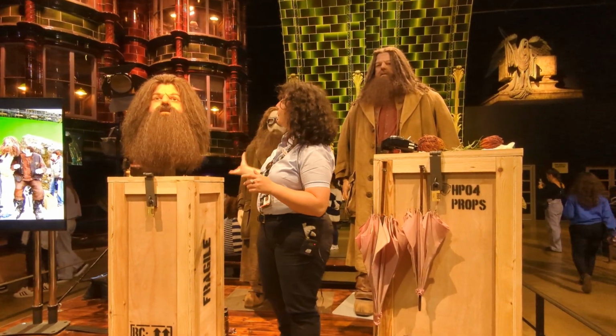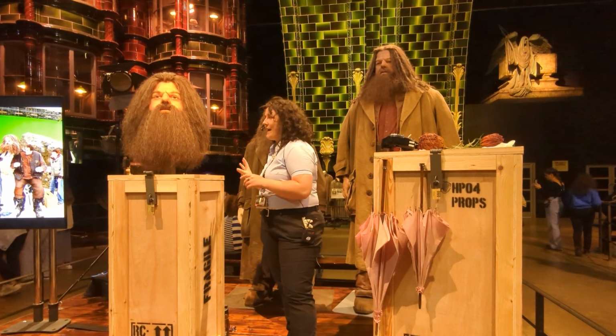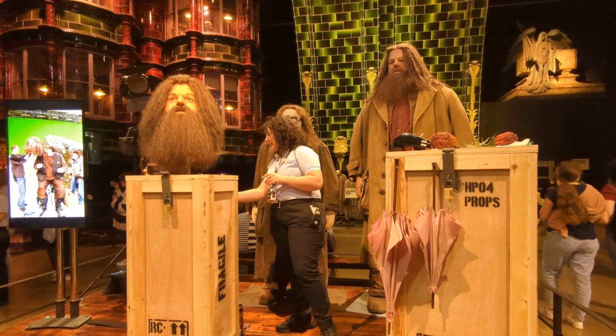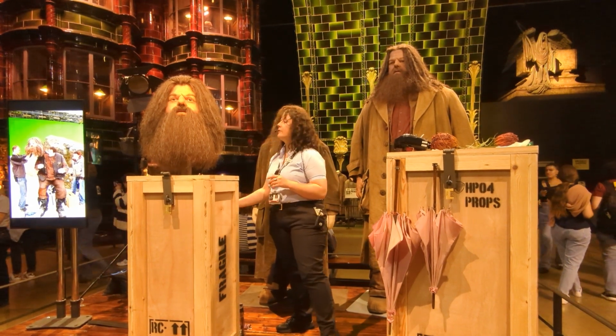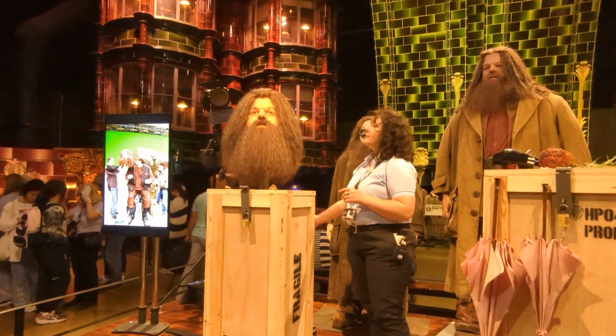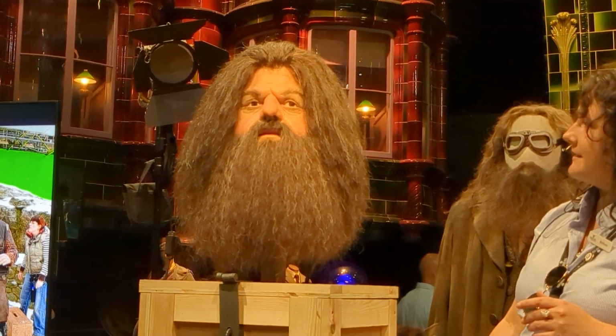This one was made for us by the original creature effects team from the Harry Potter films. It does exactly the same thing, and I'm going to get him to move now so you can see quite how realistic he would actually be. Come on, Hagrid. There he goes, he's alive.